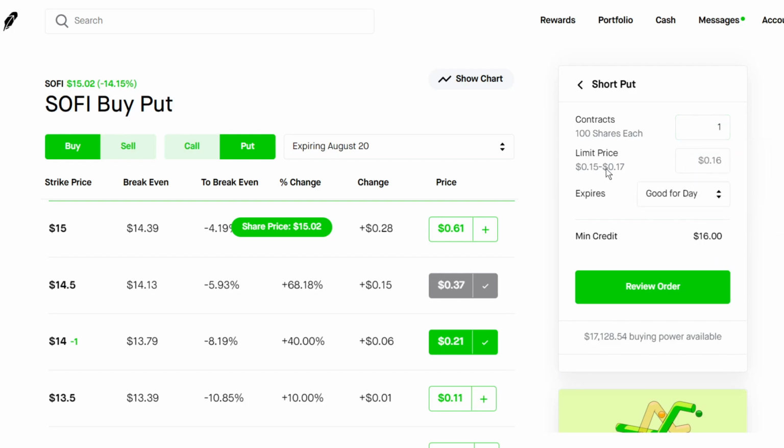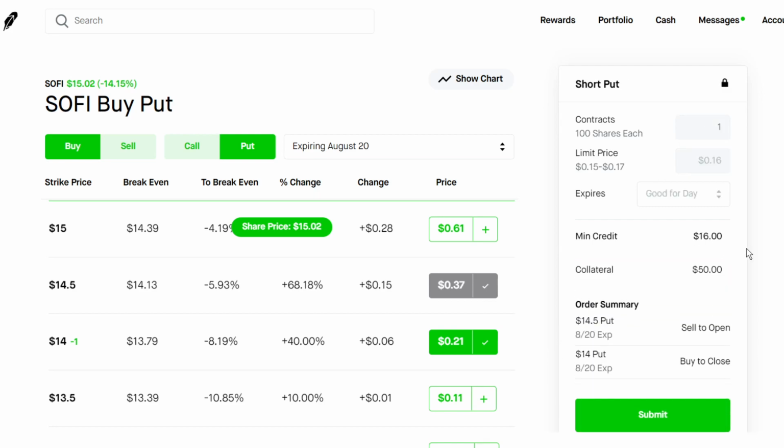And what's really good is the bid and ask spread is really tight, which means that it's going to be easy to get filled on this put credit spread, and it's also going to be easy to close out of it when you want to, which is what we're looking for when we're selling spreads. So this is going to be the strategy right here.